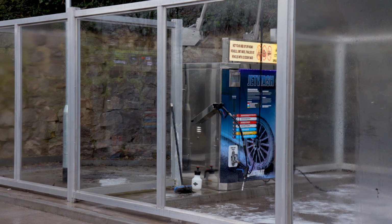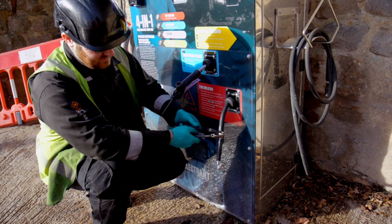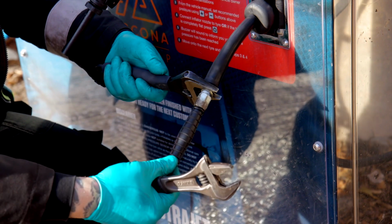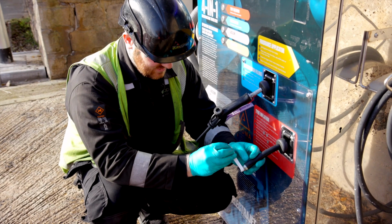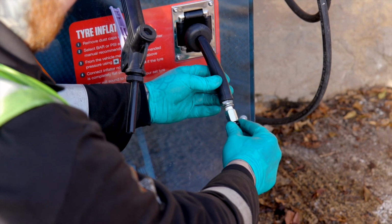Uniquely, the cleaning team can also participate in the planned preventative maintenance schedule. For example, the replacement of the air machine chuck, which is the most highly used consumable. All this helps to reduce costs and increase your all-important uptime.